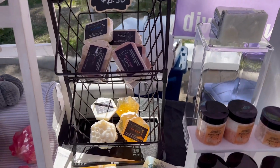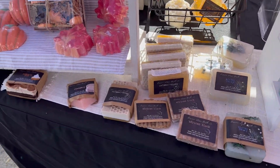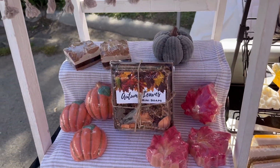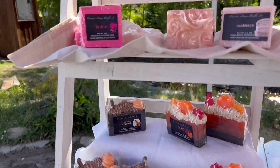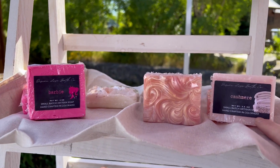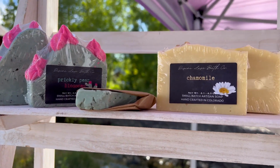And then the soaps are kind of all over the place because I have so many of them. I don't know if I'm going to improve this. Here's my fall bath bombs and my soaps, fall soaps, and then I've got my regular soaps up here. So here's the new cashmere one that I showed you guys. We've got the prickly pear up there.